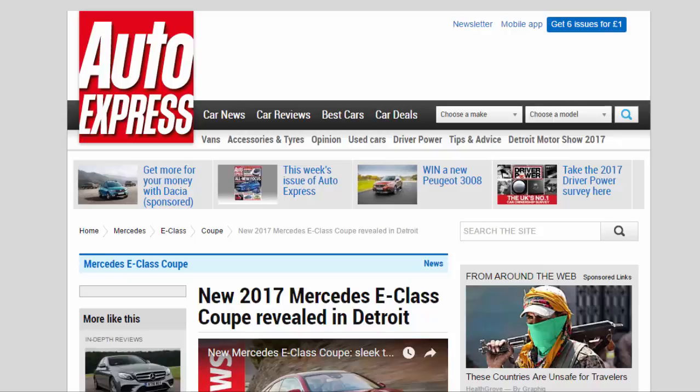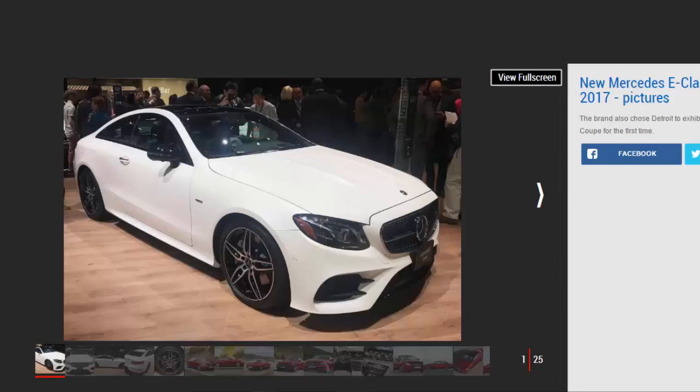New 2017 Mercedes E-Class Coupe revealed in Detroit. Mercedes' stylish E-Class Coupe takes a bow at Detroit and starts from £40,135, with first deliveries commencing in April. Mercedes has officially revealed the latest addition to its coupe range in the form of the brand new E-Class Coupe at the Detroit Motor Show.